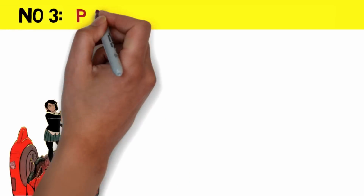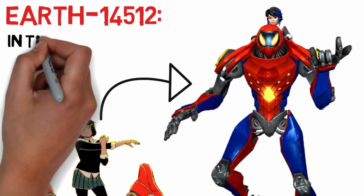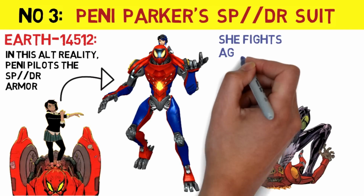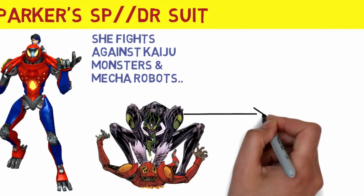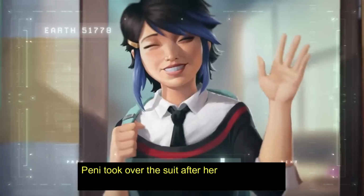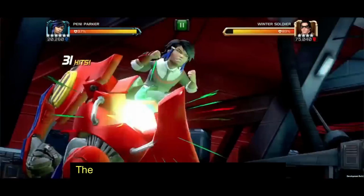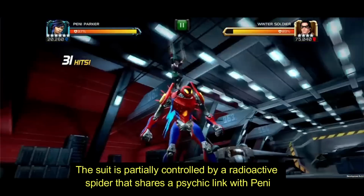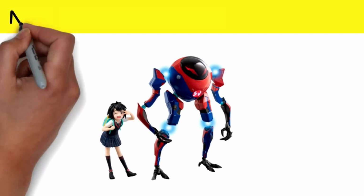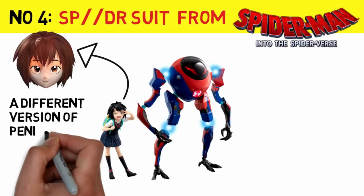Number 3, Penny Parker's spider suit, which first appeared in the Spider-Verse comic book storyline. Number 4, a different version of Penny's spider suit as seen in the animated movie Spider-Man Into the Spider-Verse.